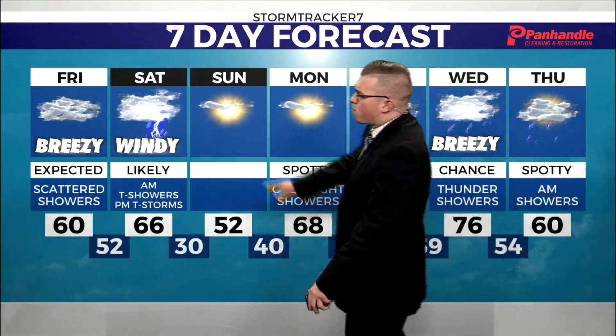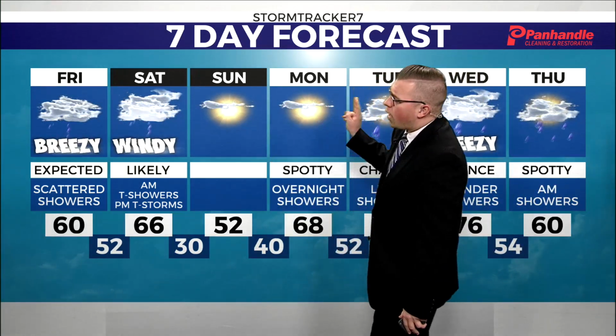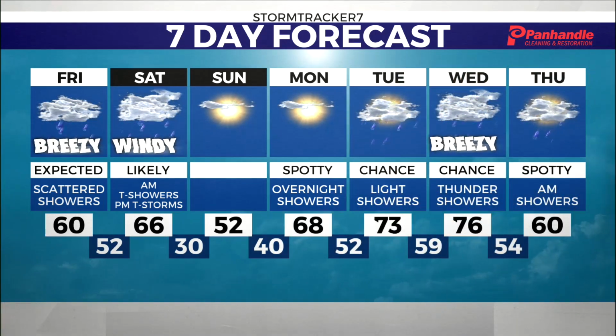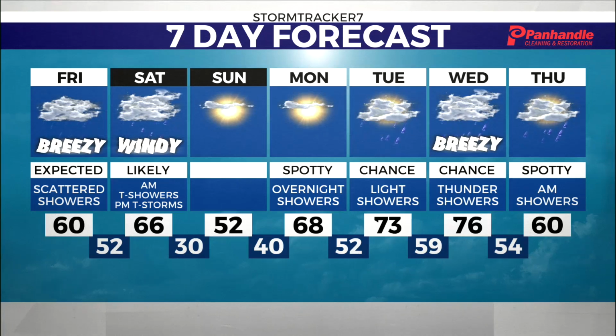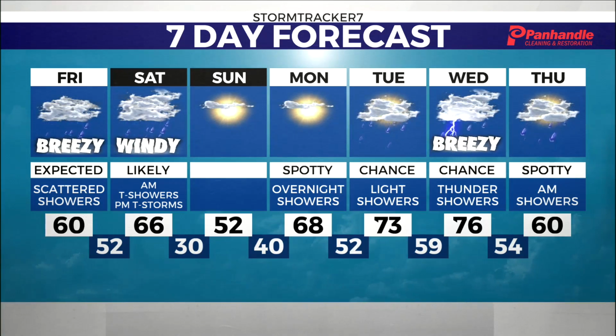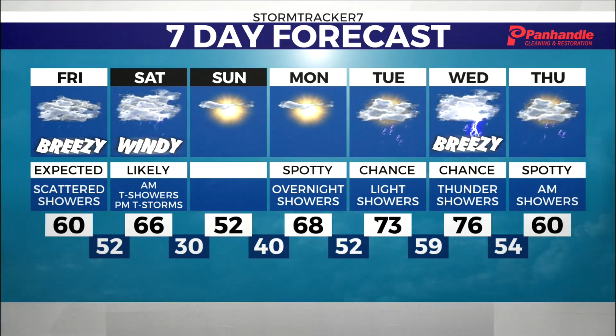Good news, though, is we're back to sunshine as we end the weekend and begin next week, with temperatures getting back into the upper 60s, even 70s as we see the return of some showers Tuesday. A couple thunderstorms, 76 for our day on Wednesday, before we're back down to the 60s with some AM showers for our day on Thursday.